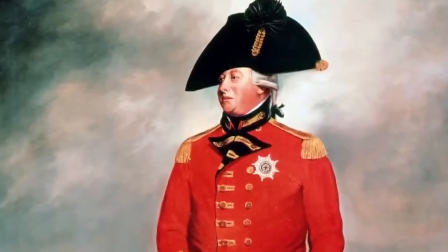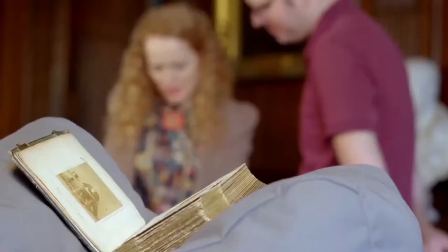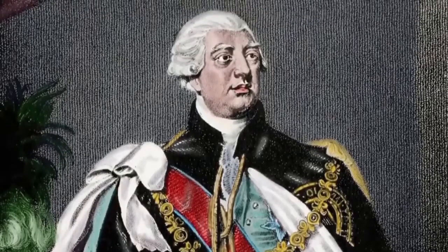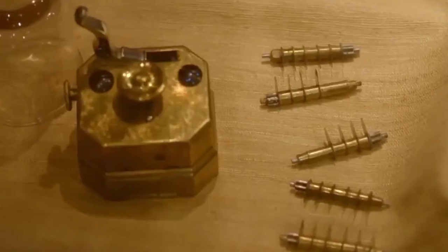Desperate to cure him, George's doctors detailed his treatments in daily letters to the government. So here we've got a series of letters from the doctors who were looking after George III during the first episode of his illness in 1788 to 89. They had a lot of ideas. They would have been using traditional techniques like bloodletting, blistering, using purgatives like senna, a laxative, to make him sick. It was pretty horrific.